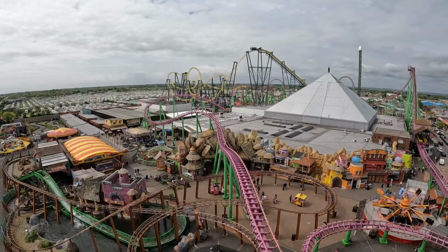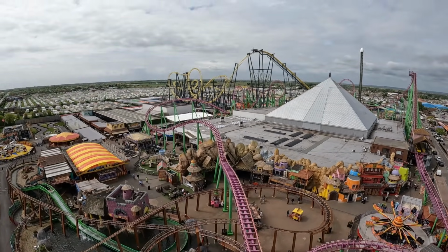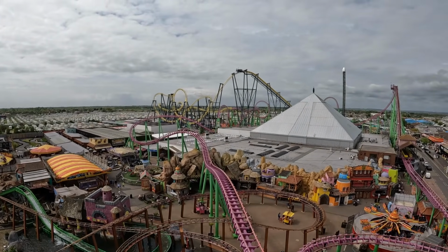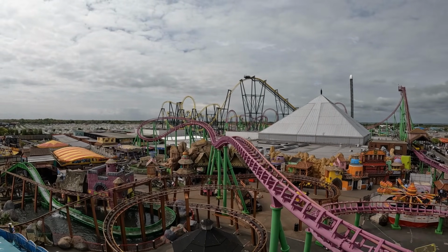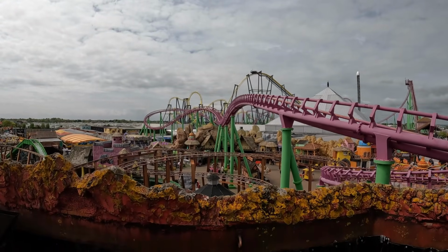I tell you what would have made that shot even better is if Millennium was just coming over this little airtime hill here. But yeah, it's nice how it's quiet and you get this view. Look at that. What a skyline. Of course, there's the pyramid. That's where the indoor rides are, and the station for Millennium is inside too. So if you're coming here for the first time and wondering how to get to Millennium, head inside the pyramid.